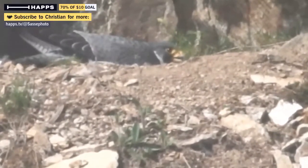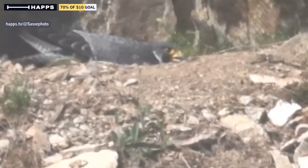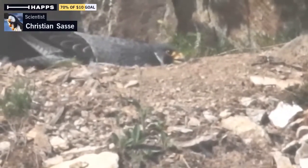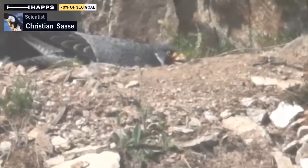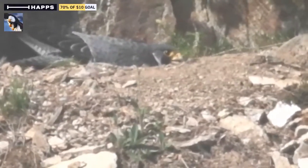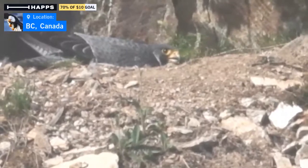So these are the kinds of things, it's always a trade-off in terms of nesting sites. It's always a juggle in terms of trying to maximize success. So in all of this, what you find is most of the young being produced by maybe 20 to 25% of the eyries in an area.